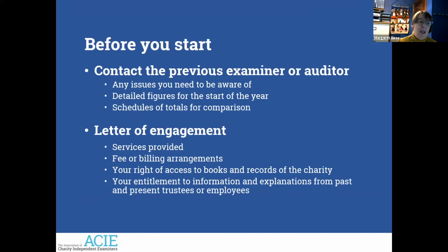And then issue a letter of engagement that covers the services that you will provide, the fee or billing arrangement, your right of access to books and records of the charity, because written in the legislation is that you have the right of access to any records that you deem to be appropriate, and also access to any staff, current or past, that may have the information that you require.